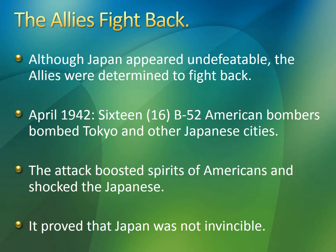So, although Japan appeared undefeatable, the Allies were determined to fight back. And in April 1942, 16 B-25 American bombers, under the command of James Doolittle, bombed Tokyo and other Japanese cities. The attack boosted the spirits of Americans and shocked the Japanese because, again, the Japanese thought they were invincible up until that point and didn't believe that an attack would come on their homeland. So it did prove that Japan was not invincible, and it gave the Americans a little bit of hope, since many of the battles that had been going on were not so successful.